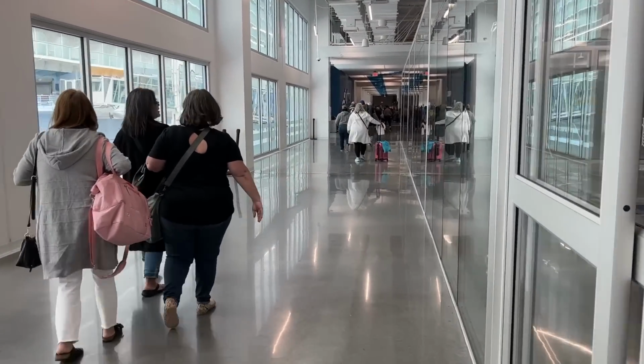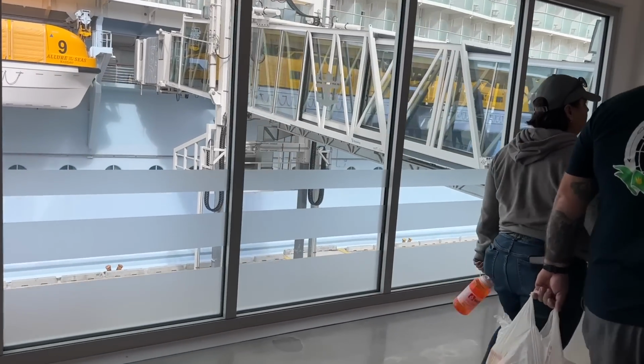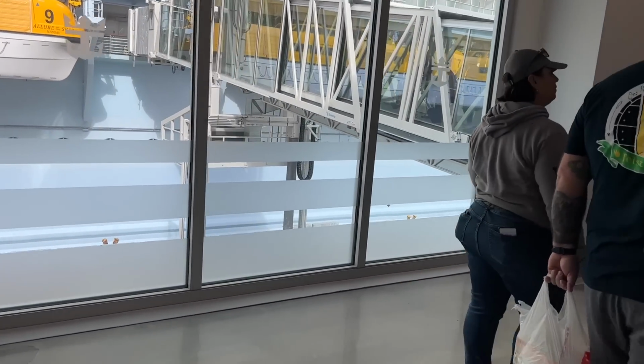That was outstanding. We parked, we walked in, we checked in, we went through security, we went through the little sitting area, and now we're boarding the ship. It's been like 8 minutes. Yes. Wow, it's amazing. That's right. Are y'all ready to go get on this ship? Are you ready? I'm ready. Are y'all excited? I'm excited. I'm so excited.